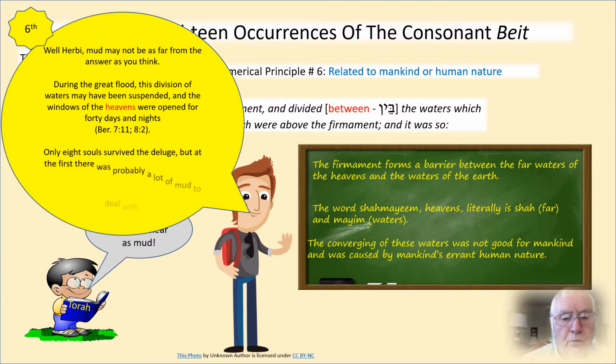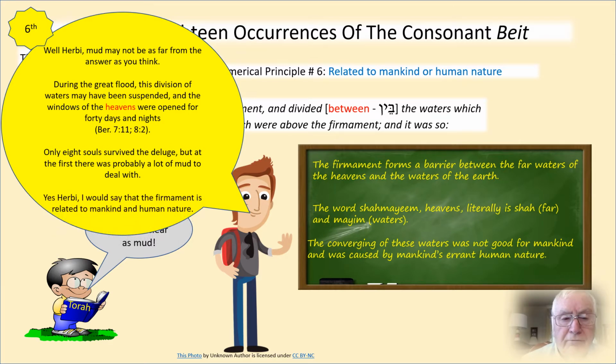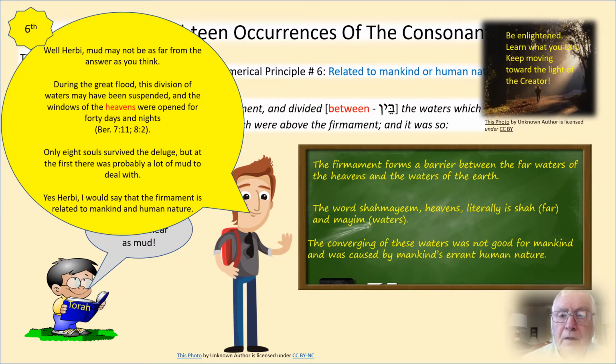Only 8 souls survived the deluge, but at first there was probably a lot of mud to deal with. Yes, Herbie, I would say that the firmament is related to mankind and human nature. Be enlightened, learn what you can, keep moving toward the light of the Creator.